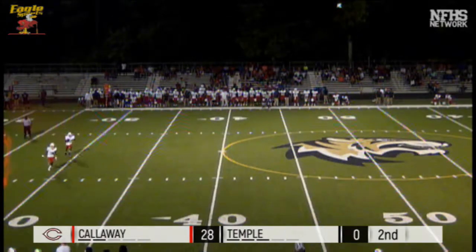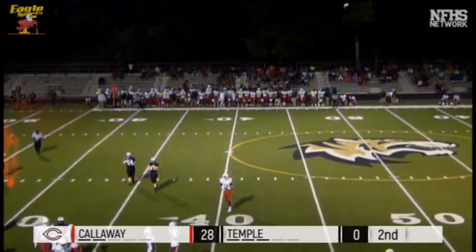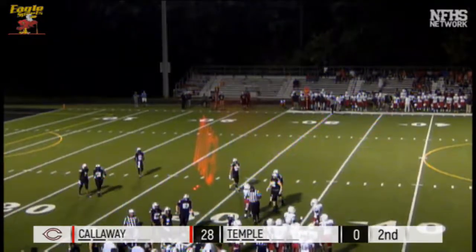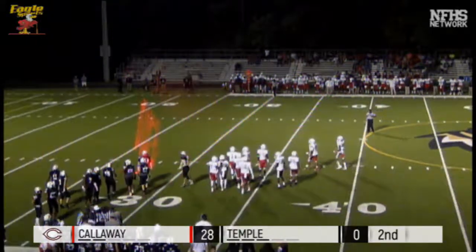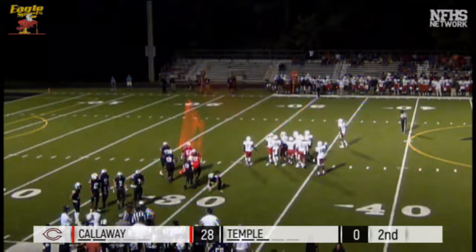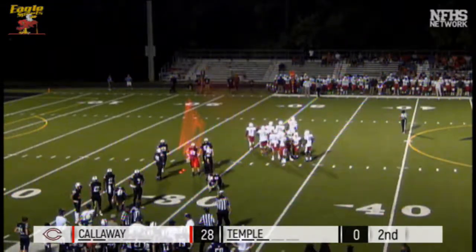All right, welcome back. Right after the timeout, Temple runs a jet sweep to the right side of the formation, and that is number 3, Dakota Lord, takes it out to the 34-yard line of Temple. And a Callaway player, looks like we hit him out of bounds. Not a smart play on our part. Number 13, Antonez Blunt. Looks like he may have got there a little late. Looks like we're going to have a personal foul against the Cavaliers and a 15-yard penalty if the call stands.